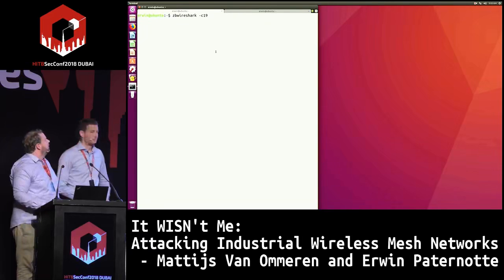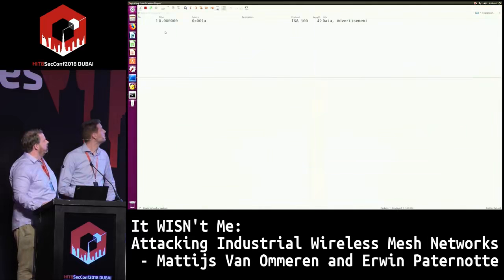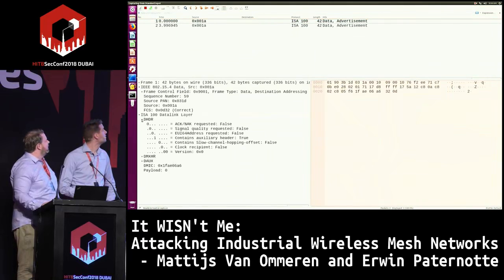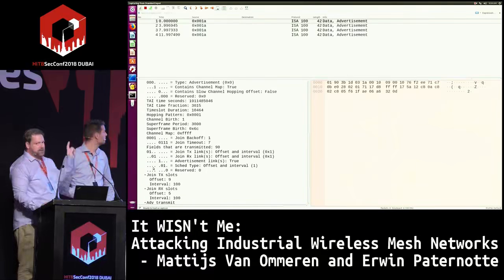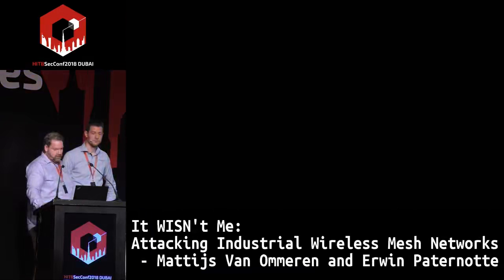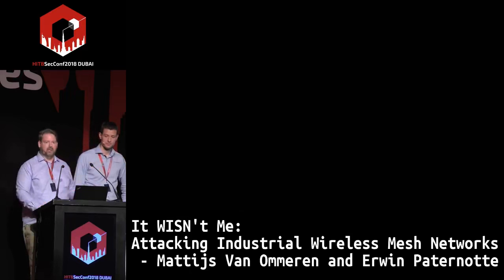So here we are running ZB Wireshark, which is an existing tool, and we sniff on a particular channel. And also here in action you see that we can decode the ISA100 protocol. And what you actually see here is advertisements that are broadcast by the network. And the fact that we can see this on channel 19 in this case is because the protocol works like this, that it will send these advertisements on all channels.